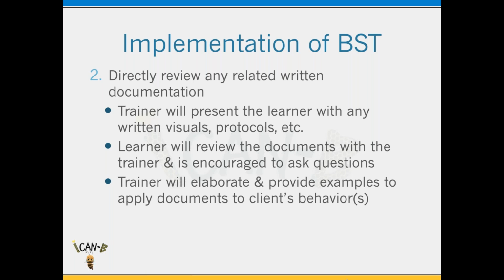So it's, once again, written instructions or vocal instructions. And once again, this is one of the first parts of the BST model. It is really important for the team to understand that this is not the only step that you want to implement. I've had experiences where I've been given a document and told, hey, just read it, and now you're going to implement this. That's your training. In reality, that's not adequate training, but nonetheless, it is still part of the BST model, and it's one of the components.